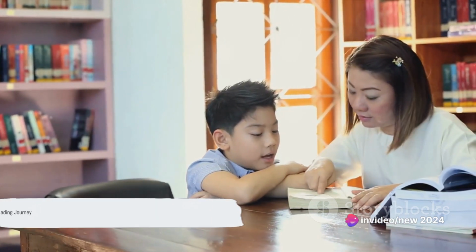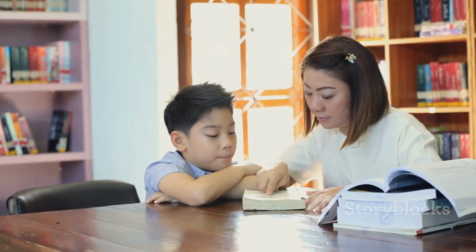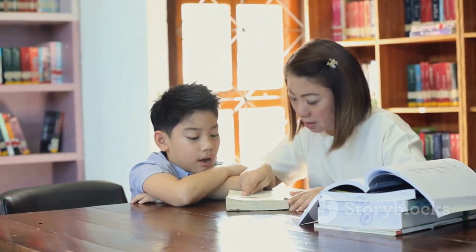With patience, consistency, and the right approach, your child will be on their way to becoming a proficient reader. Good luck on this rewarding journey.